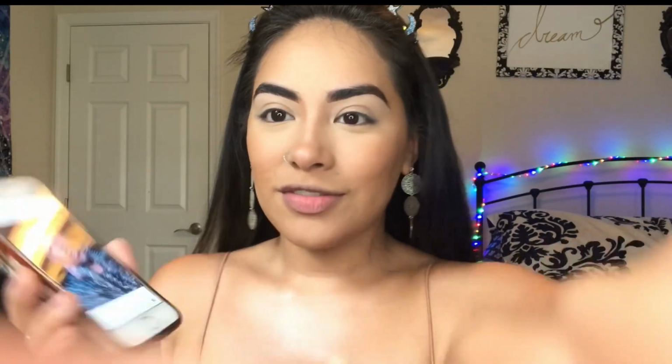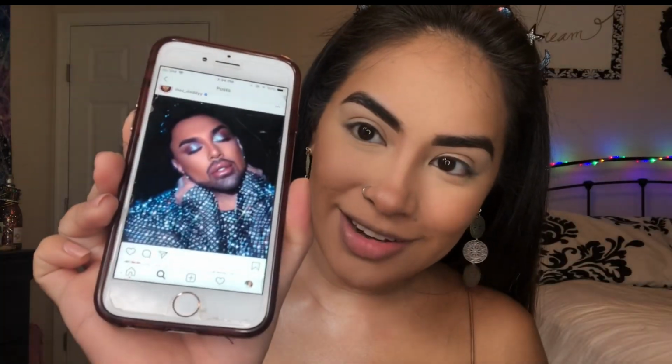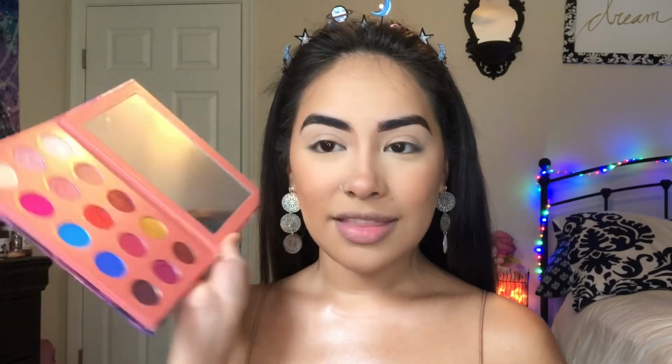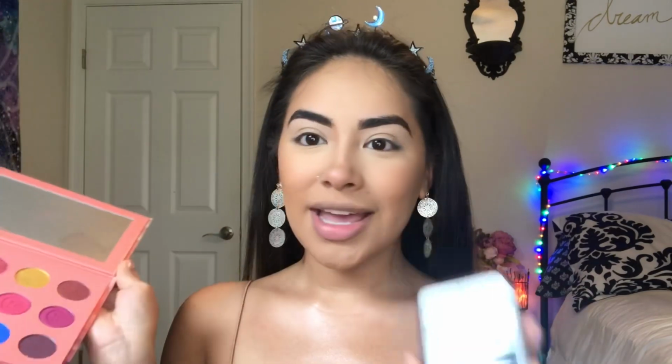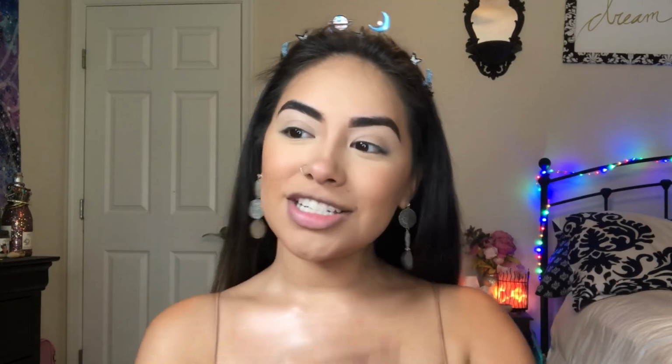For today's eye look, I was so inspired by Mac Daddy, aka Angel Merino. I fell in love with this eye look, and when I got the Strawberry Dream palette, I was like, you know what, let me recreate this look from Mac Daddy and try to do what he did, because his look was probably one of the best eye looks that I've seen, and I want to achieve that using this palette.